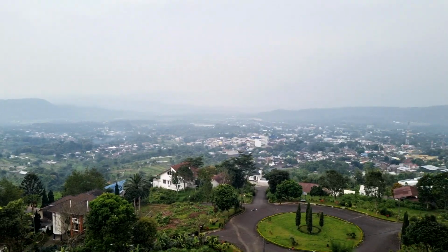I'm actually on the way from Yogyakarta to Bandungan in Central Java for a vacation, a little bit of a getaway. It's not going to be a photography trip, but I thought I want to bring my camera and lenses and try to capture some pictures.